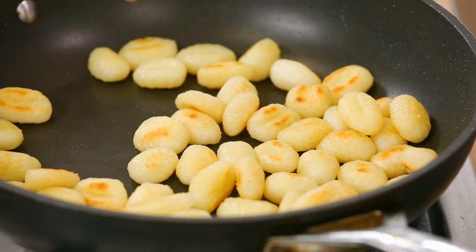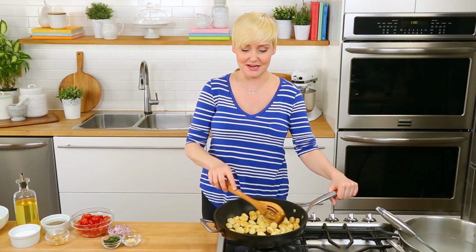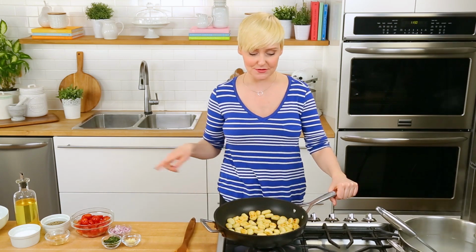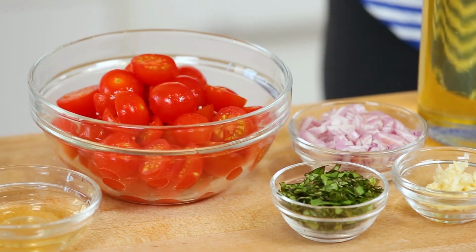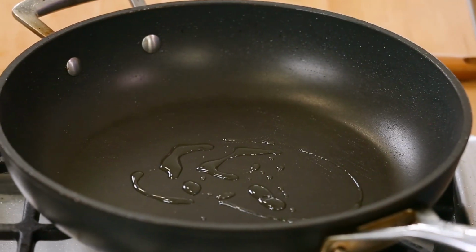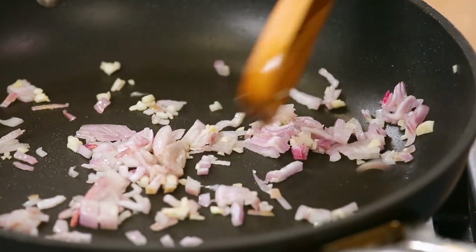Look how crisp and yummy these have gotten. They're nice and golden on the exterior. That means it is time to transfer them out of this pan and we're just gonna get to work on our bruschetta topping. So I'm gonna add just a little more oil to my pan and then I'm going to add some shallots and garlic to that. We'll get those fired up, a little softened. It only takes about a minute or so until they're nice and beautifully aromatic.